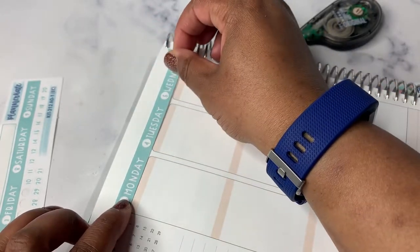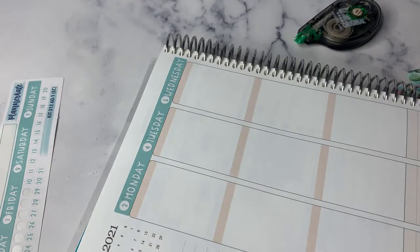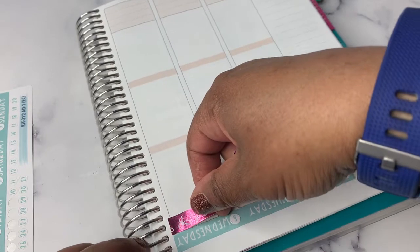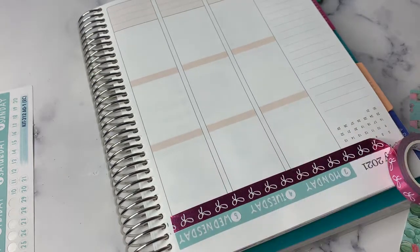And this is a really pretty blue-green color. And I'm gonna come right up under that with the washi. So it's already been a little bit of a busy week, and I hadn't planned for it to be busy.